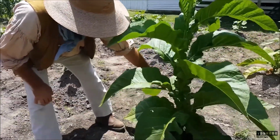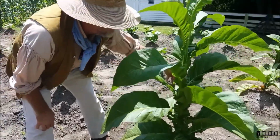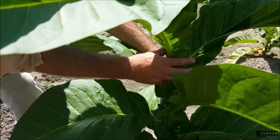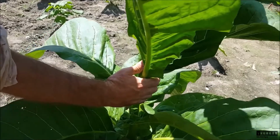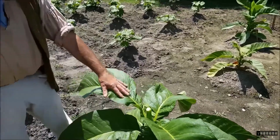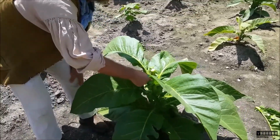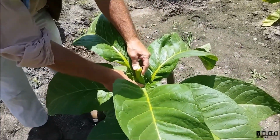All right, let's count. 1, 2, 3, 4, 5, 6, 7, 8. That's where I'm on top. Okay, so that's going to be right here. What you do is you take your hand like this, all right, like that, and you're going to do a quick snap. Here we go. And just throw it away. It's worthless. Again, what happens is it puts the energy towards the remaining leaves. It will also sucker, which means it puts small leaves out at the union of the stalk and the remaining leaf. You show up right there.